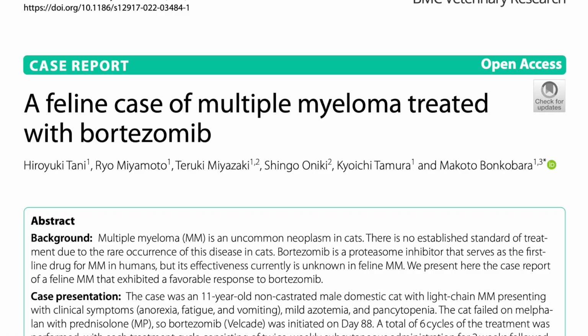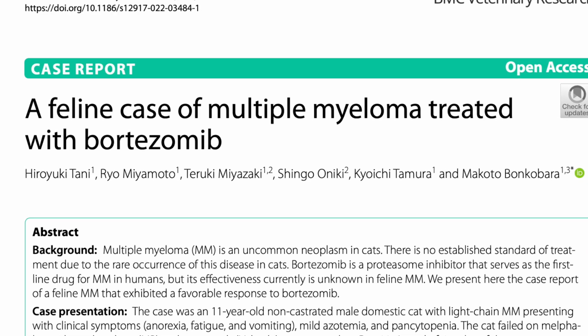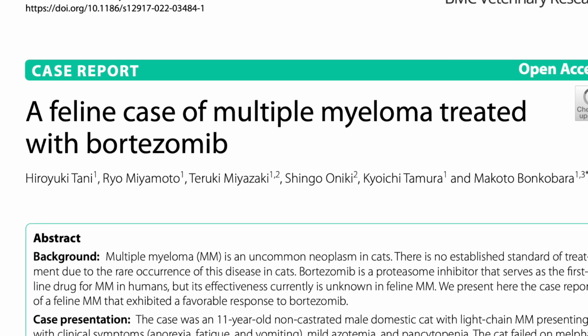This particular class of drug has been shown to be pretty helpful for humans with multiple myeloma. And in veterinary medicine, we now have access to this drug. So there is one case report, so that's only one patient, of a cat with multiple myeloma who was treated with this drug, and it worked for the cat. The cat did pretty well for a little while.